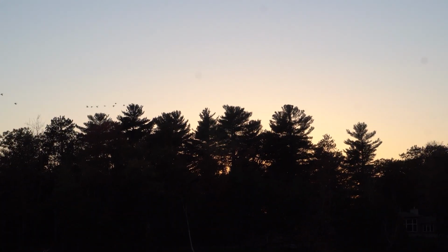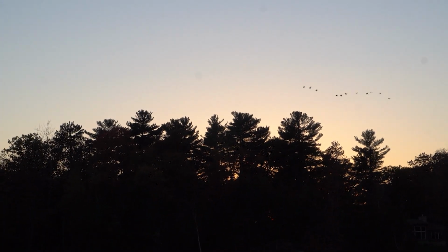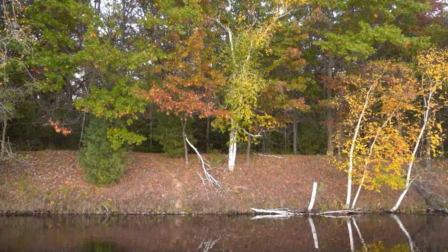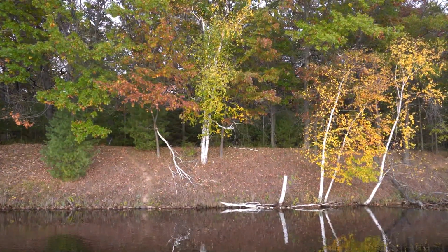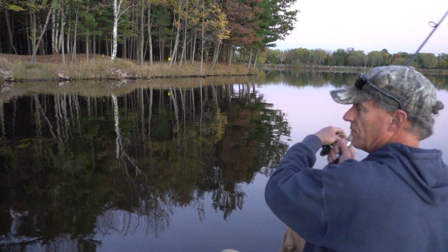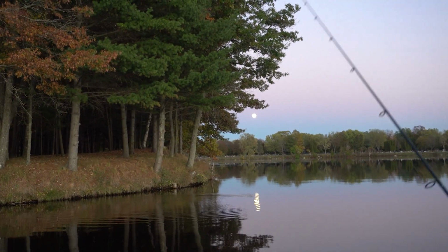Yep, fall can be cold. Wind, rain, snow, or it could be a day like this. No clouds, no wind, just fall colors along the shore of a quiet, calm river. And fishing. As our day on the water came to a close, the sun traded off with the moon and we fished our way back to the landing.